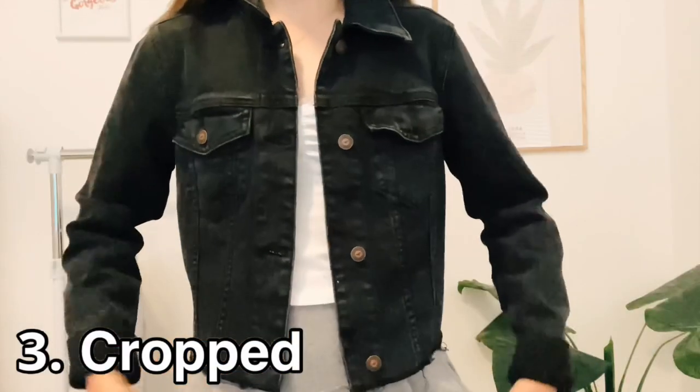The third thing I look for is that it is usually cropped. I don't like my denim jackets to be too long. I like them to be pretty cropped and kind of end around my waist so that I can wear them and feel a little bit more comfortable rather than feeling like I'm wearing a big, thick, oversized denim jacket.